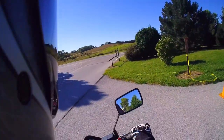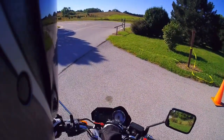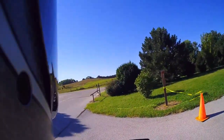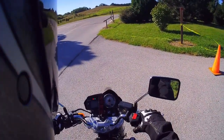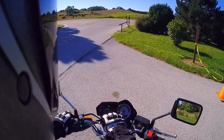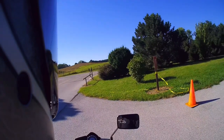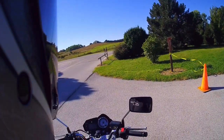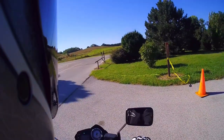CBR 600 F3s, which would be the mid to late 90s CBRs, because they're kind of the last, and I guess the F4s were too, but they were kind of the last 600cc sport bikes that you could ride and not be all cramped up. I was looking at a 98 one, and then I came across this for about the same price, 11,000 miles on it, and it's the exact same motor.